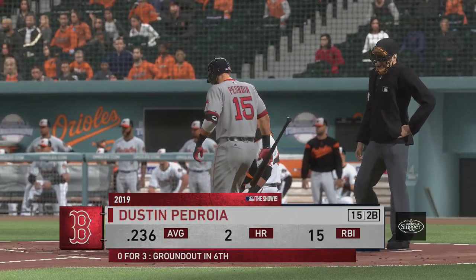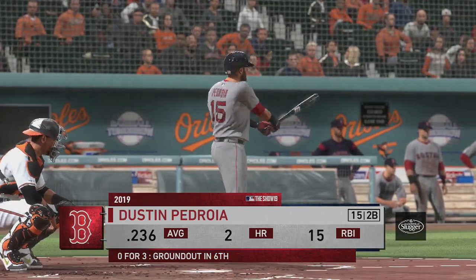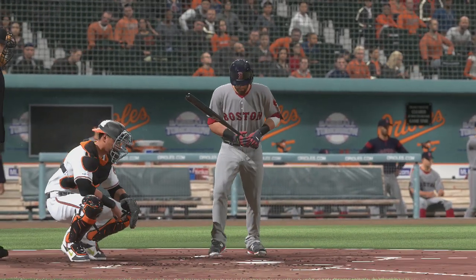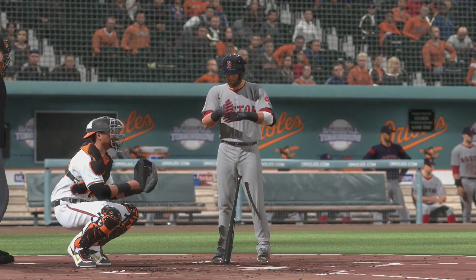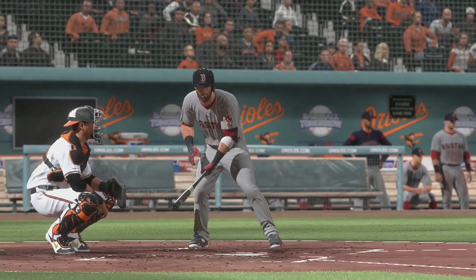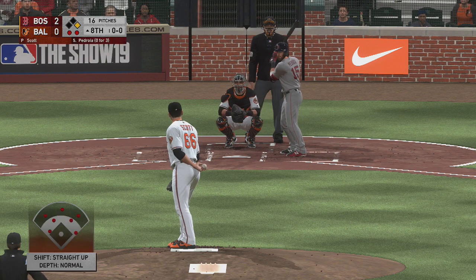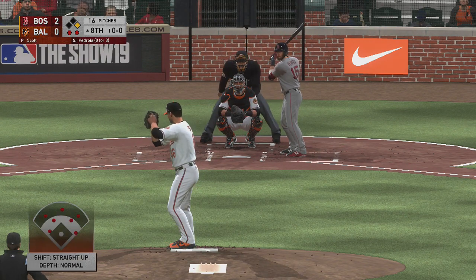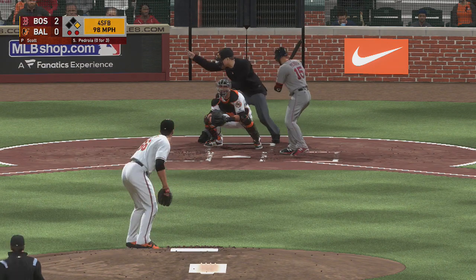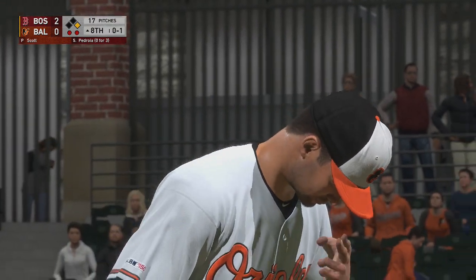Settling in now, Dustin Pedroia. He could really use a knock here. 0 for 3 in the game so far. First offering on its way, and he starts him out with a strike on the outer half. Great job of getting back in the zone with a hard fastball after the walk.